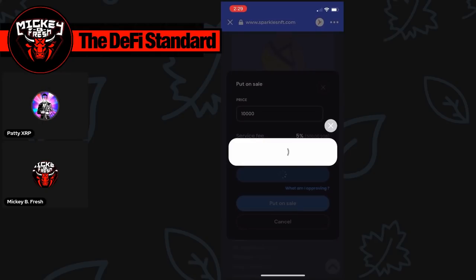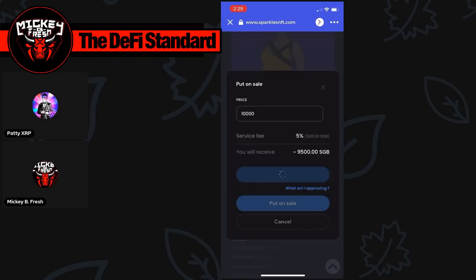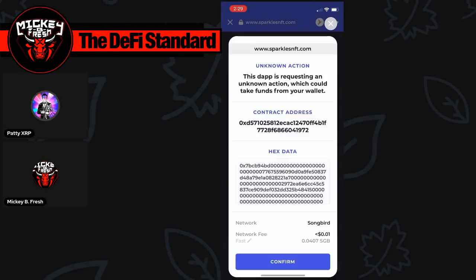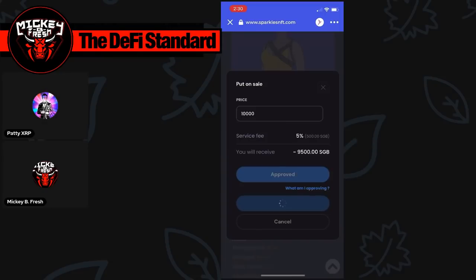And that's just saying I'm willing to interact with the underlying smart contract. It costs a very minimal gas fee, like 0.01 SGB. So this will be me signing for this. It tells you the contract address you're going to interact with. Once that goes through, I'm good to go and I can put it on sale for that price. Hit that button, sign the transaction, less than a penny.